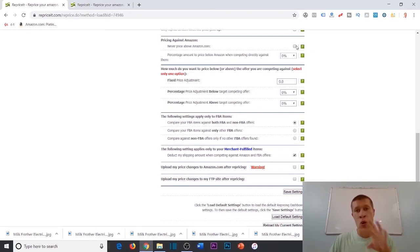The only time I would ever use this is because, like I said, remember, I like to manually do all my arbitrage products in FBA. I only use this for the FBM, like used books, and I only use this for FBM new products that I'm merchant fulfilling myself, okay? So that's what you could use it for.